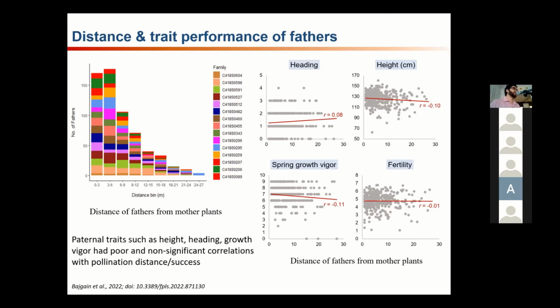And that's actually a good thing, because it means that while the majority of plants are within a short distance of the mother plant, you can still expect randomness in terms of where the mother plant is getting its pollen from. So that was something pretty cool.